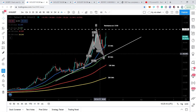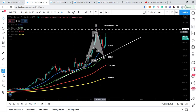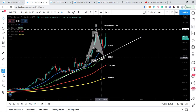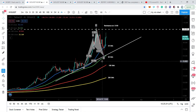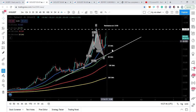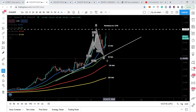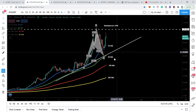And we also had here this uptrend line support and this 50 simple moving average support as well on this small time period 4-hour chart, and the price action perfectly moved up from this potential reversal zone of the bullish Cypher. I would never miss this trade, but I could not keep an eye on this move of the Venus token, and it moved up from this potential reversal zone because this was a very small time period chart and the move was very fast.